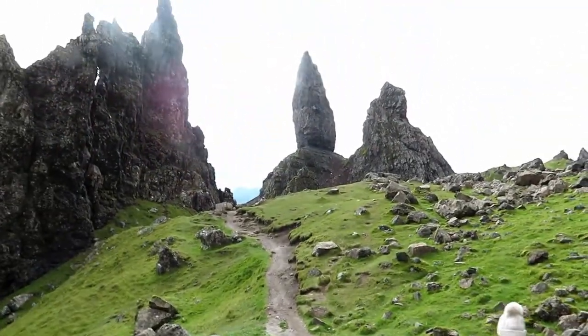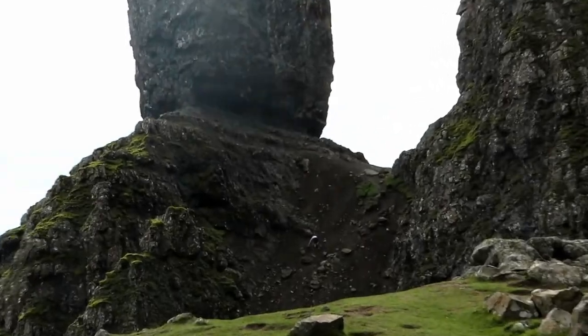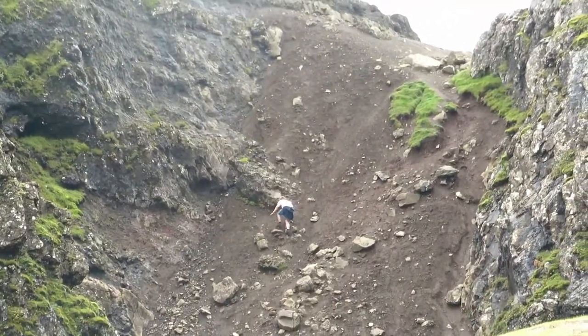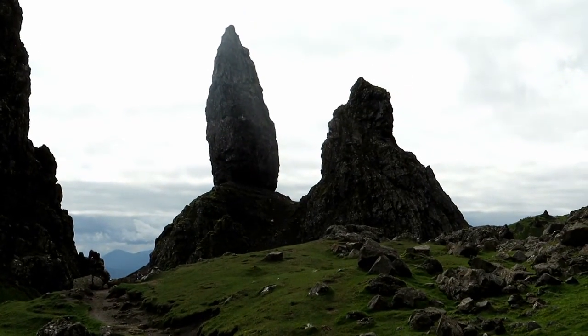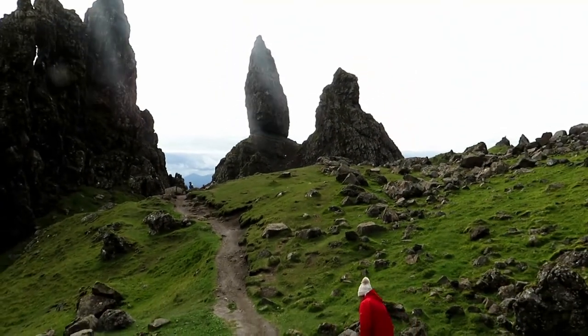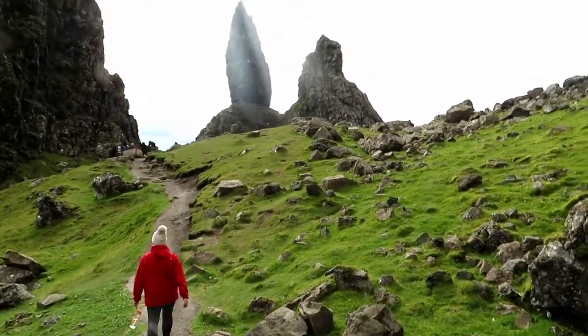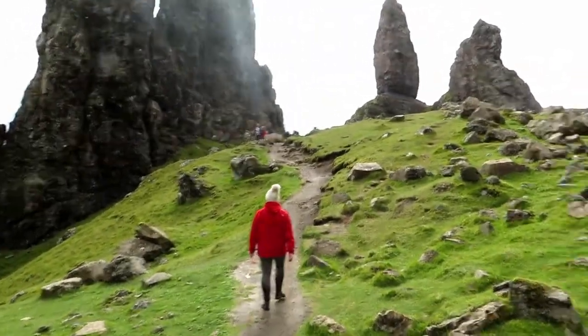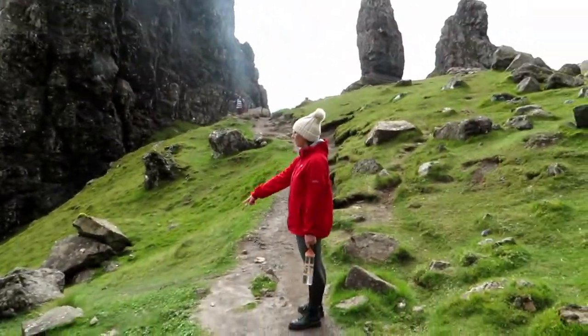Oh, you can see a chap over there, so you can have measurements. See, there's a little chap over here. Now you can see how big it is. It's good for reference, the guy is trying to climb in between. There's water down there.